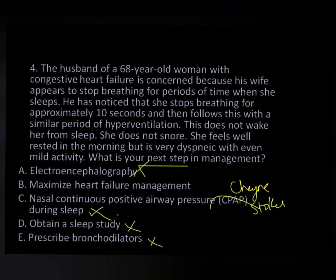Now maximize heart failure management. Whenever a person develops Cheyne-Stokes breathing, it means that the heart failure is progressing. So the person is getting into the severity of heart failure. So therefore, in this person, you have to maximize the heart failure management. So the drugs have to be intensified. So this completes the discussion on heart failure.